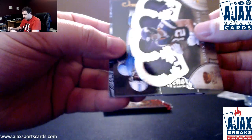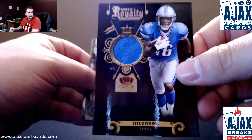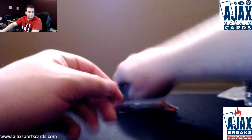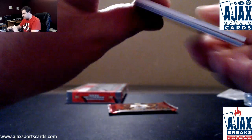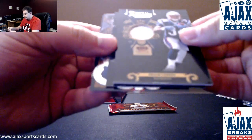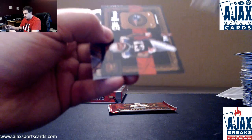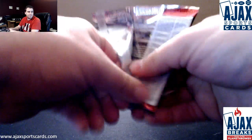Die cut Kyle Rudolph. For the Lions, Titus Young jersey, rookie royalty. Base. We've got, for the Patriots jersey relic, Shane Vereen. That is also $2.99. Base and inserts. And last pack of box 11.